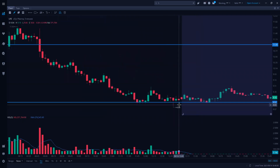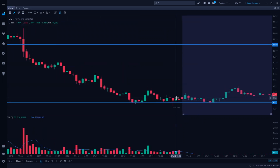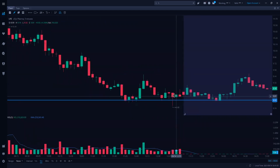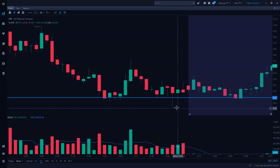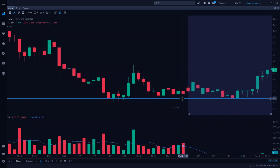Let's just say I have my stop loss under this support, right when it went under, I would have been stopped out. And guess what? The next minute, the stock price went above the support. But if I have a mental stop loss, I can tell myself, okay, I'll wait for this candle to close, and then I'll see what happens on the next candle. So that's basically why I use a mental stop loss.